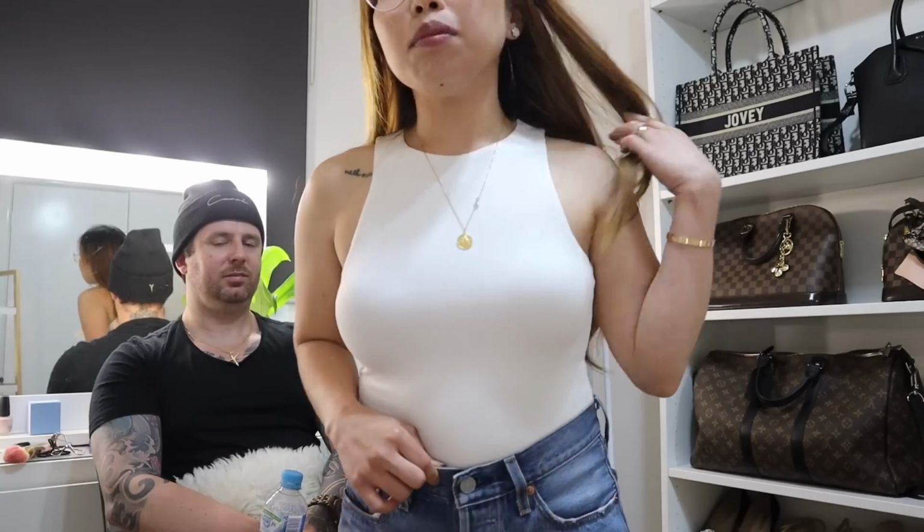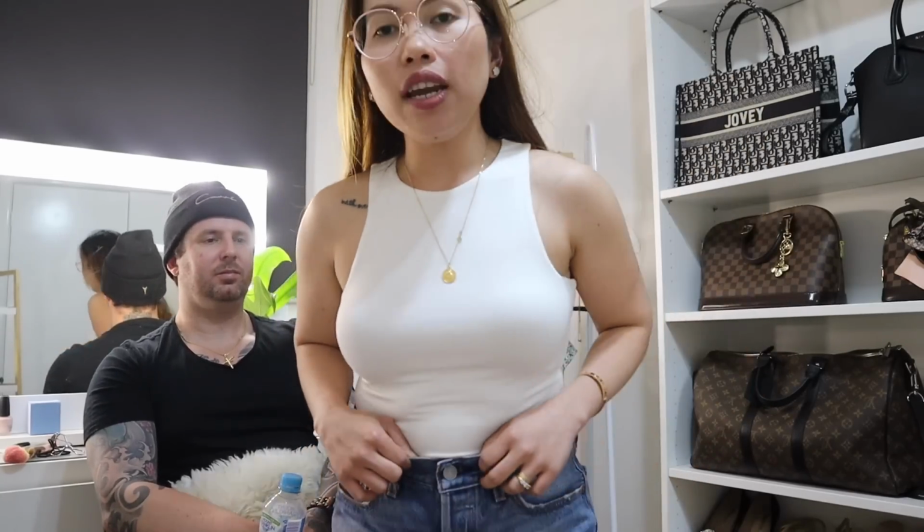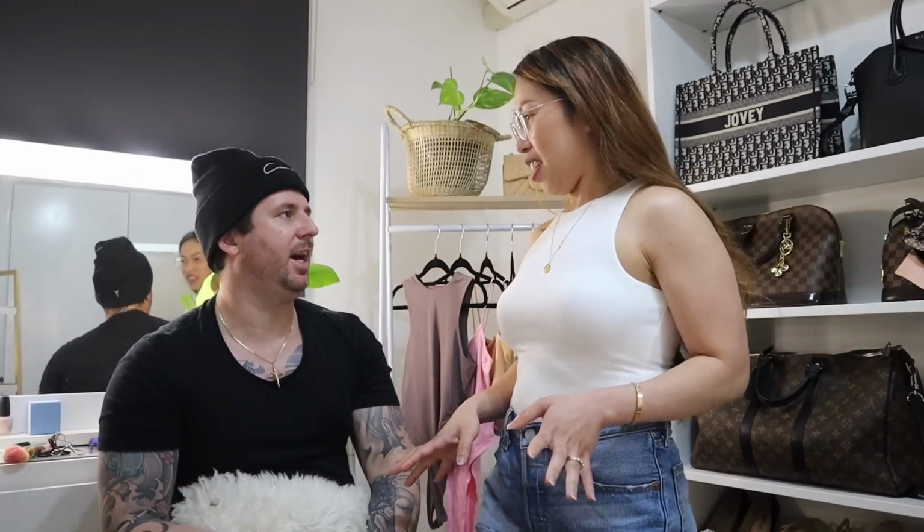So let's start with this first one guys. This is the white bodysuit. And just letting you know, everything is size small. So if you have a similar body frame to me guys, then yeah, size small is fine. I'm only 4'11" guys for your reference. So this is the first one, Daddy. What do you think of this? Wow. Just to be clear, the scoring is out of 5, yeah? Yeah. So 1 to 5 and let me know your thoughts.